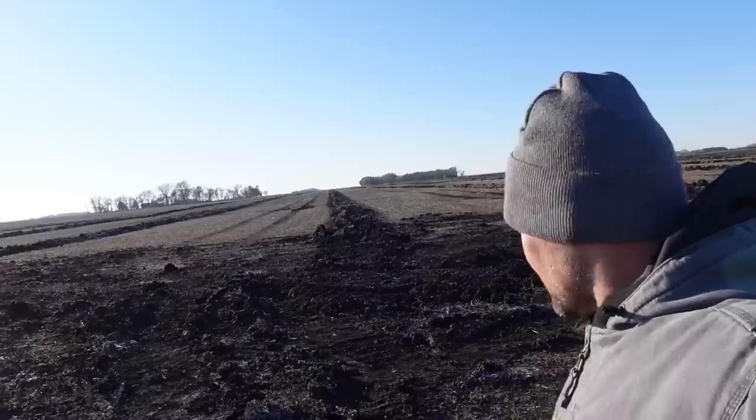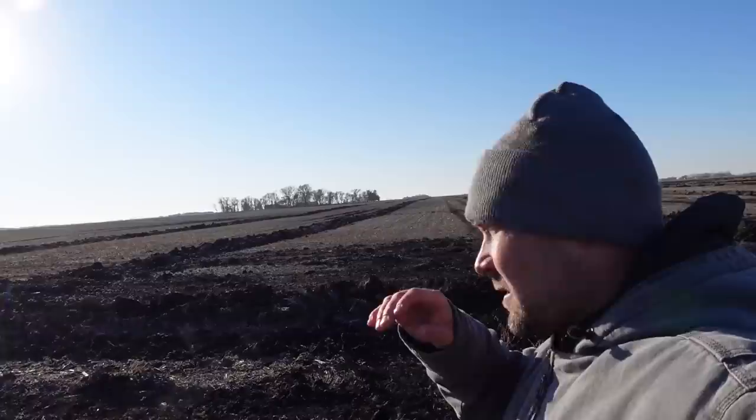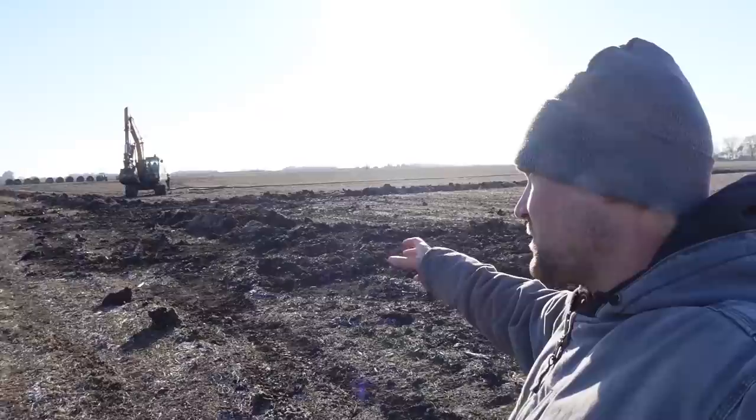So here they are working on another pattern tile job, which basically, if you've seen the videos in the past where I've joined Randy on these jobs, they are going every, I don't know, less than 70 feet here, basically running a pipe all the way up and down this field, and they've got their main line in this field anyway, down on the end here.